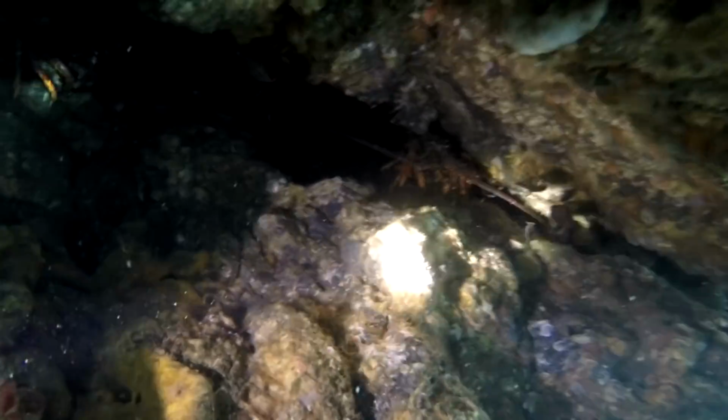Found this one small stretch of coastline, heaps of caves and big cracks, perfect cray territory. Yeah, and it was loaded with crays. Missed this first guy, but managed to get his mate next to him.